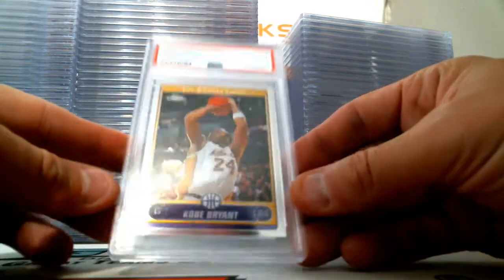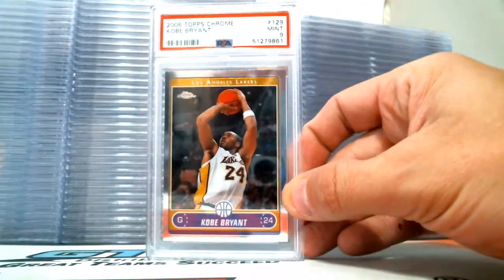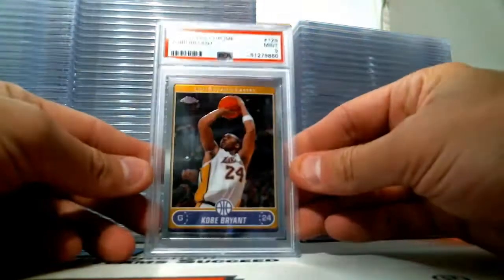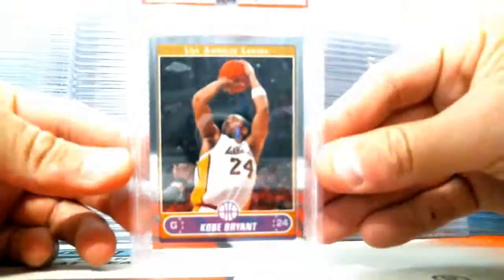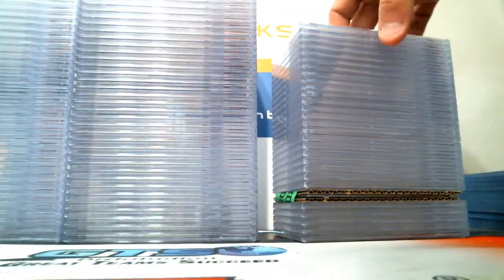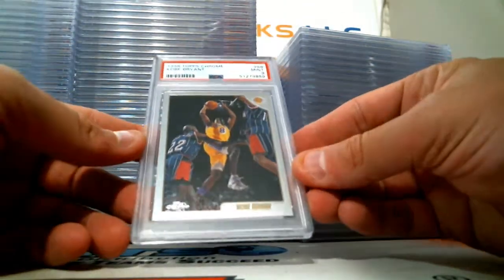There's a 9 on a chrome from 2006. 2006 Topps Chrome Kobe got a 9. And there's 2 of them. How about that? Another 9 on the same card. Same Kobe. Got a 9. Lots of Kobe in this one. 98 Topps Chrome, also at a 9.